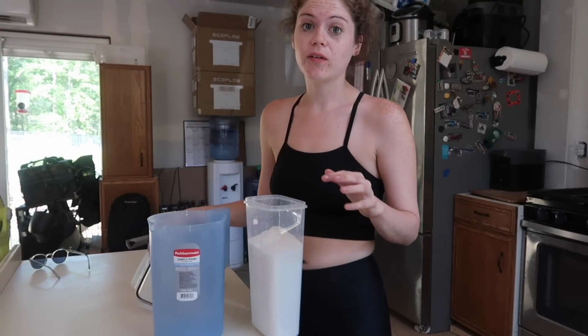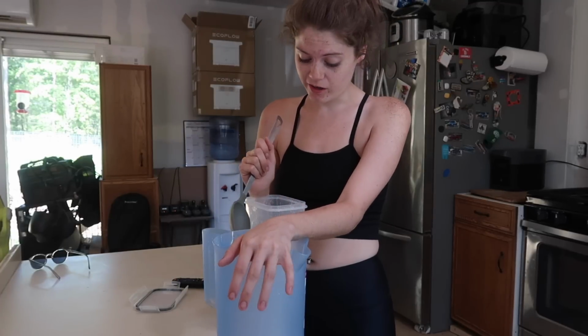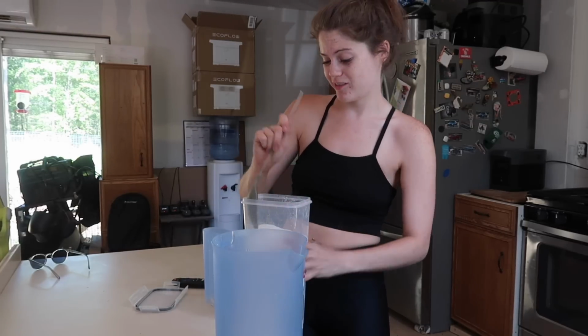We cannot have a meal in my house without sweet tea. I swear we go through like a gallon of sweet tea a day, but that's okay. Also, you're about to watch me pour in this sugar. Don't judge the sugar. Probably already heard it. And I'm never gonna change how much sugar I put in my tea. It's extremely unhealthy. Don't do it, but don't judge it.